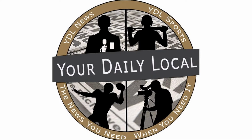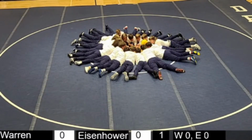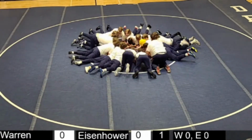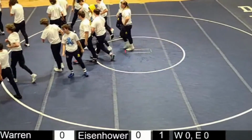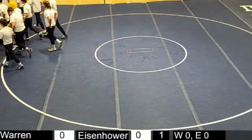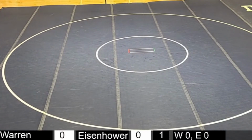While most of the snow may have melted outside, here inside the Joseph A. Master Gymnasium at Warren Area High School, there are whiteout conditions. It is time for the annual Whiteout Wrestling Against Cancer match. Warren hosts county rival Eisenhower on the YDL Sports Network, presented by Luton's Plumbing, Heating, and Air Conditioning.